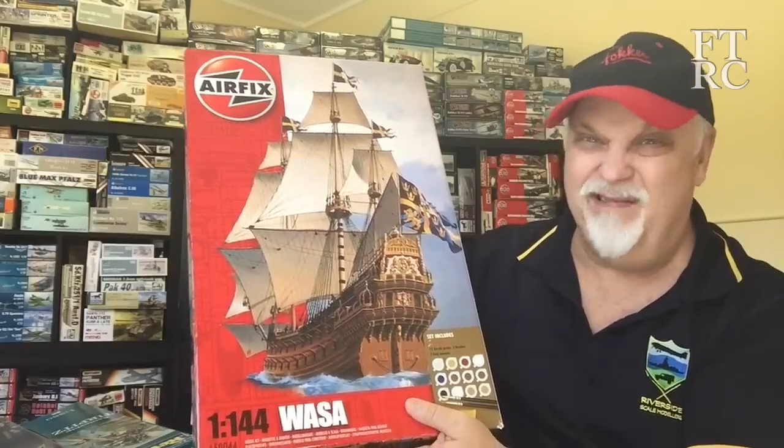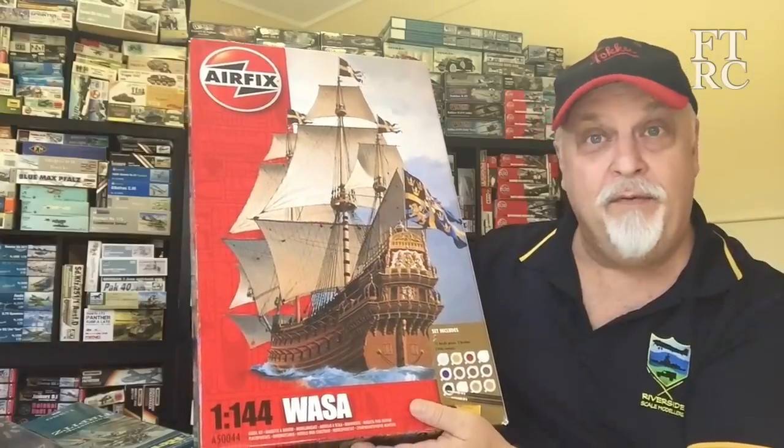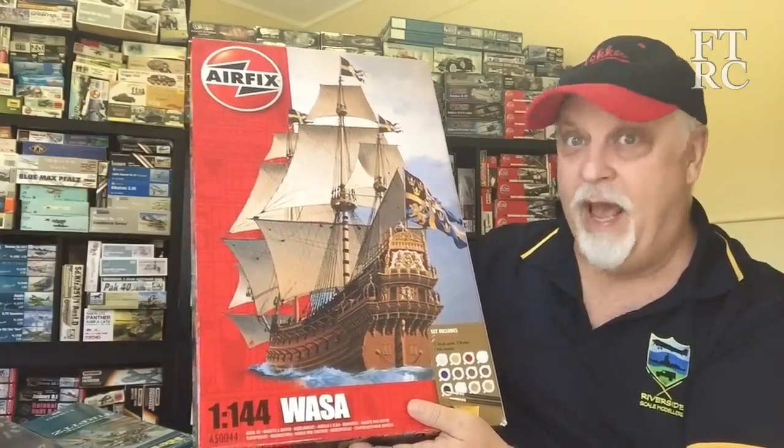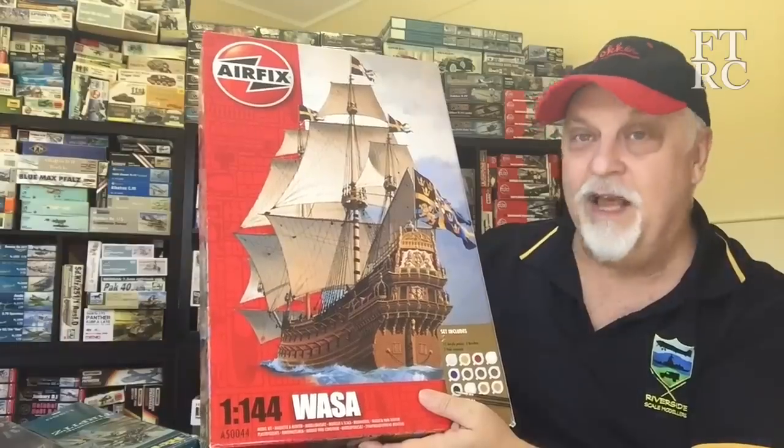And then this came up half price, because its new price is still not cheap. This came up half price on B&A because they're getting rid of some stock that wasn't moving. And it moved all the way to my place, I tell you. I was so excited to grab this. So more of that later, because this is a beautiful ship.